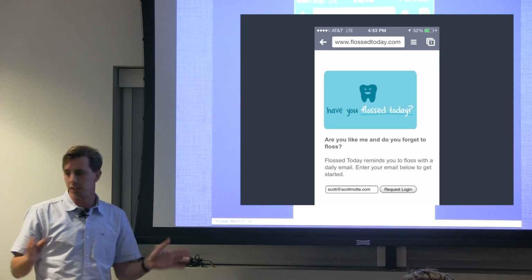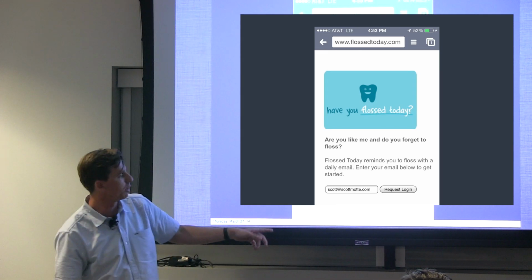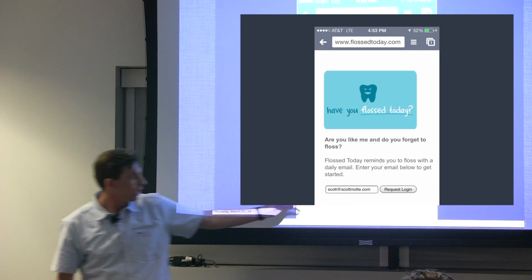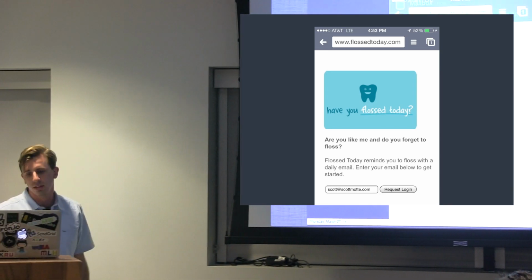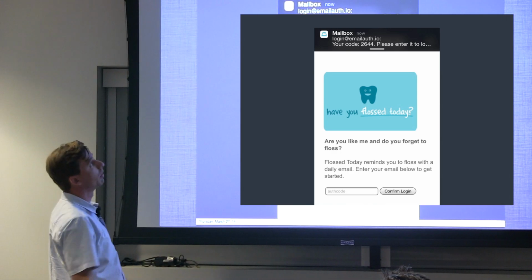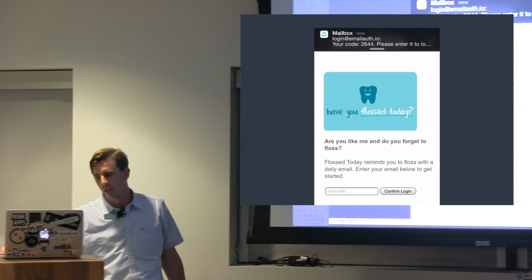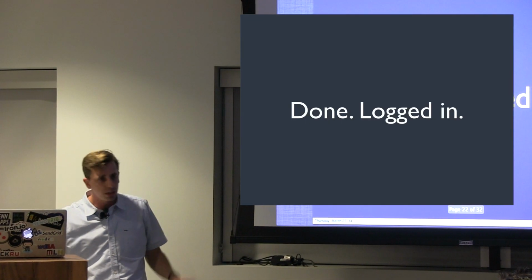I didn't want a full authentication mechanism. So instead, I implemented this. You guys can probably still see in the back. You just put in your email and you say request login. And then that changes to confirm login. And this is an example on your phone. You get emailed a shortcode, and then you just drop that shortcode in, confirm login, and you're done.